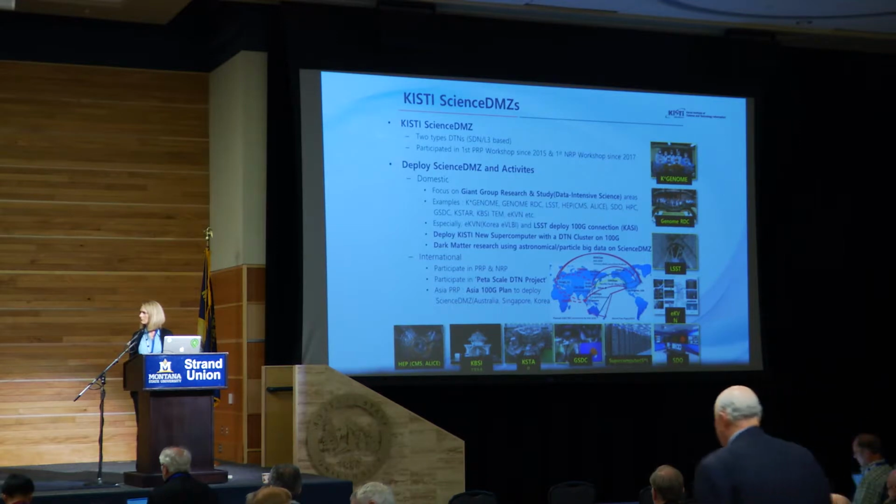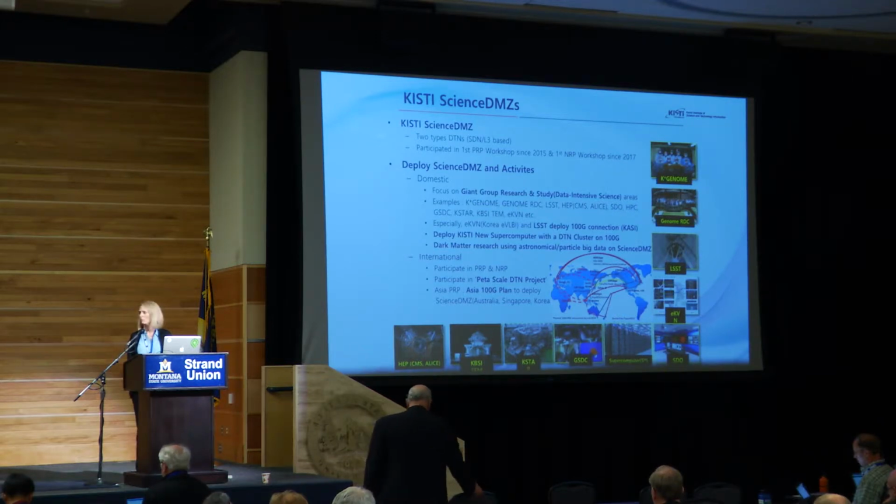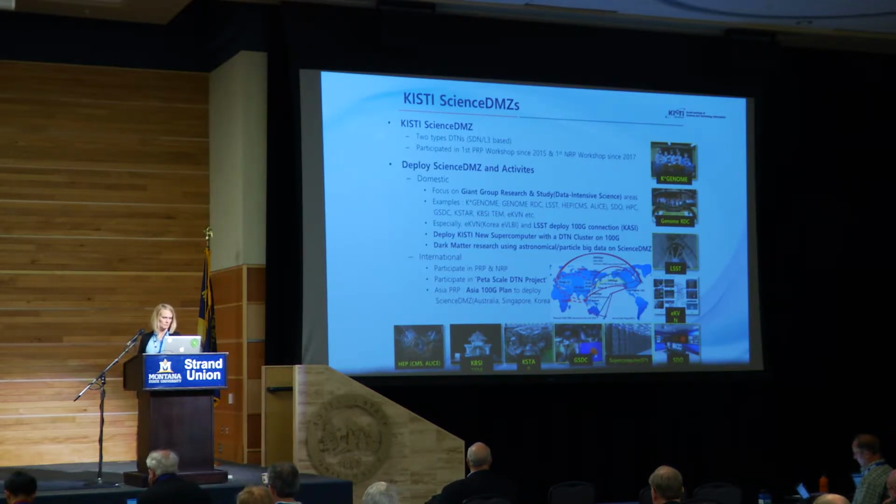As for another example application, dark matter research using astronomical particle big data will be performed on the Science DMZ environment. Regarding international collaboration, we have participated in the PRP and APRP projects and will join a petascale DTN project with the collaboration of ESnet and NERSC. Additionally, in order to coordinate Asia PRP communities, we have a future plan of Asia 100 gigabit per second interconnection with Australia and Singapore. It means Science DMZ expansion to Asia potentially, and the collaboration of global 100 gigabit per second partners in Asia.